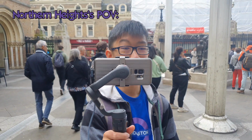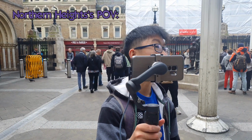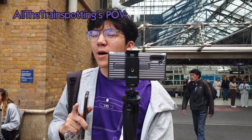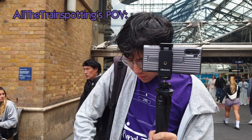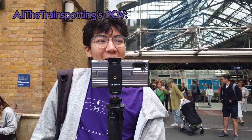I got to Liverpool Street Station at 11 on the Elizabeth line train. It took me about 5 minutes to get here. Right. I ran up the escalator. No, Holland Park Station was closed, so that did improve my journey time by like 1 minute. Wow.